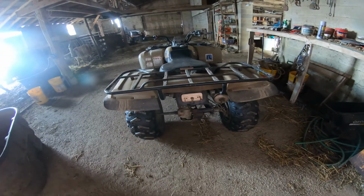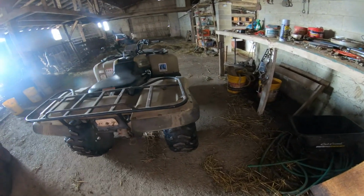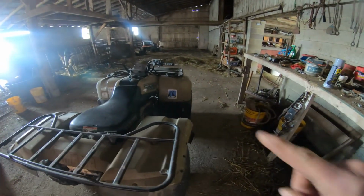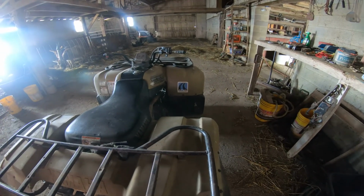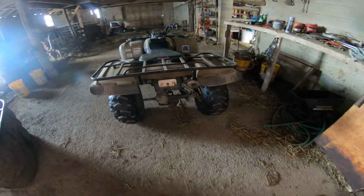I have busted the taillight just recently. I need to replace that. But yeah, it's on its second set of tires that I put on it. And I used to be in a club for like 2 years. And you can see that sticker says 2002 member.